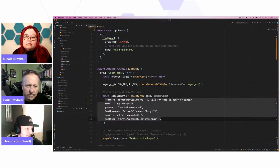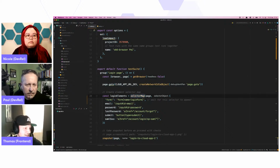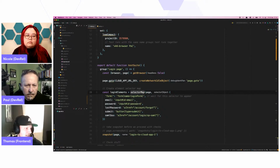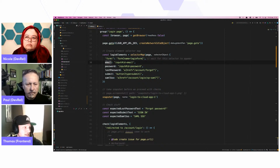It's nothing super fancy, but it made everything much easier for me to think about the page I wanted to test. Then I had to figure out a way to make sure that we could wait for some elements. So I added this little exclamation mark that tells the selector to wait for that element to appear in the DOM. So I get all these elements, like the form is what I want to wait for. I don't care so much about the form after that. But I want the email input, the password input, the lost password link, the submit button for obvious reasons, and the link to the SAML SSO, just to have something else than just the form.